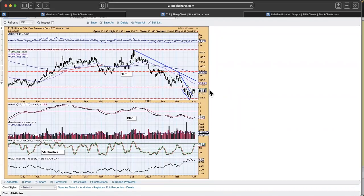So I'm not expecting to see much in the way of growth on TLT or really any of the bond funds right now, despite this PMO buy signal. Notice the RSI is staying negative. So I think that also gives us that hint that we're in a bear market configuration as far as bonds go. So we shouldn't expect much to come from these bullish chart patterns, and I'm not.